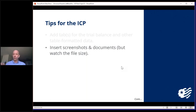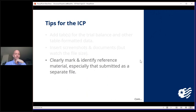Documents can be helpful to insert into an Excel file, but what I will tell you is your Excel file can get really, really big really quickly. So just be careful of that. If it's like a one-page document, it's probably okay. If it's a multi-page document, you're probably just going to want to have a separate folder, right? So you should have a folder for your final submission with your Excel file, your signed schedule in, and all of your supporting documents that you're going to submit with it.